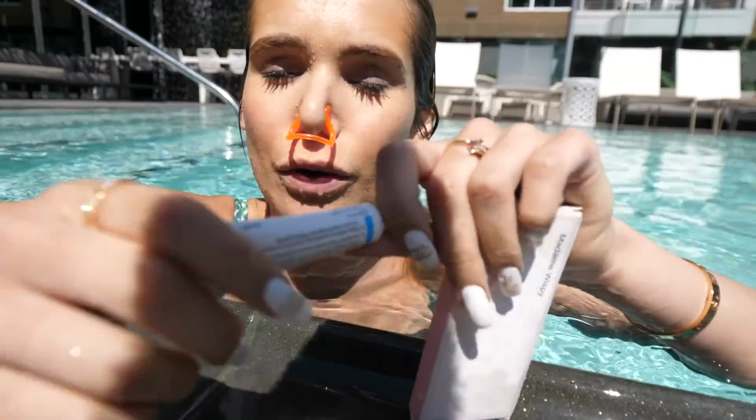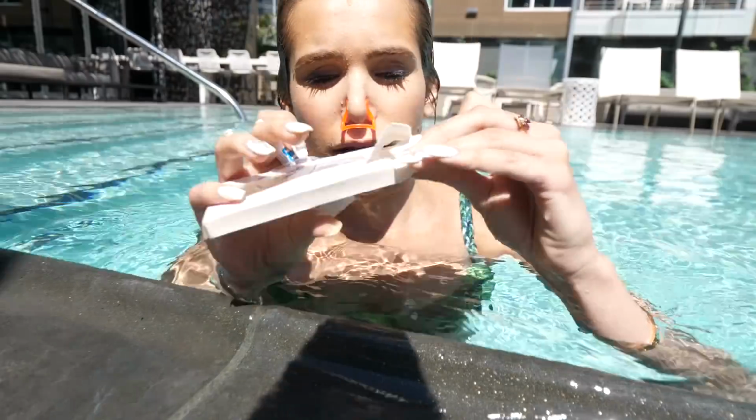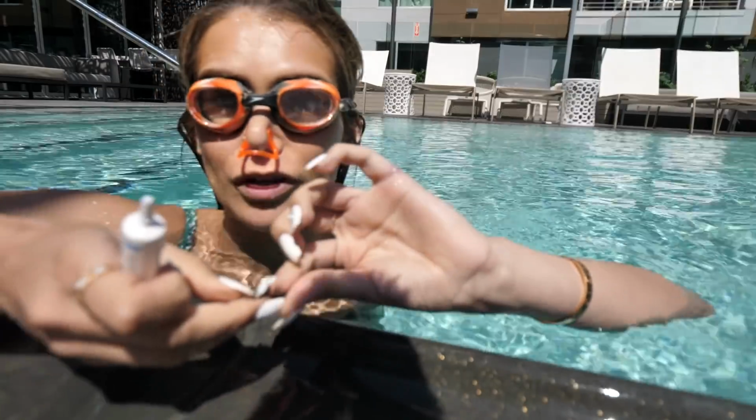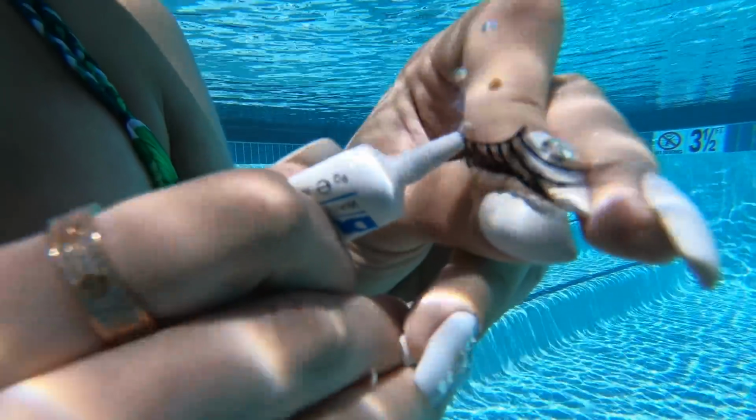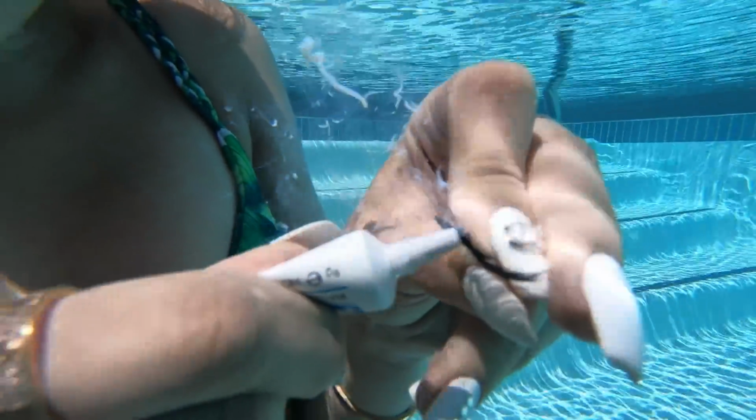But now, can I try and apply lashes underwater? This is a waterproof lash glue, and then I have my falsies. Honestly, most people struggle putting false lashes on regularly, just in normal conditions. So let's see how hard it actually is underwater. I mean, that can't be good. That just can't be good.